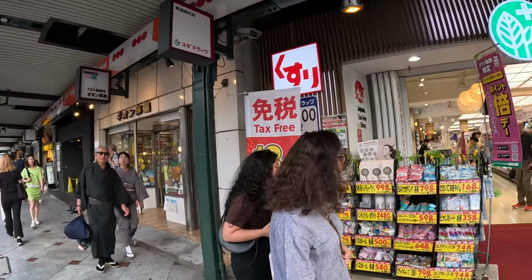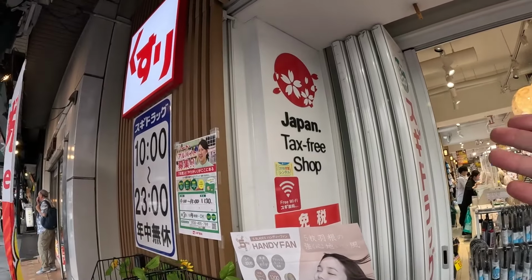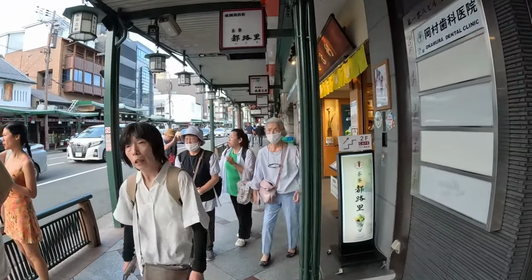And then also, if you want to buy things, they have a lot of these tax-free shops too. They sell a lot of pharmaceutical goods. Because in Japan, if you're a foreigner, you do get tax-free off. Just make sure you have your passport with you. And sometimes they do have a threshold, like you have to buy more than 5,000 worth of things, which is, 5,000 Japanese yen is about $50. Just keep that in mind.